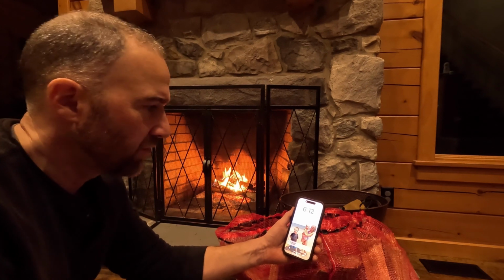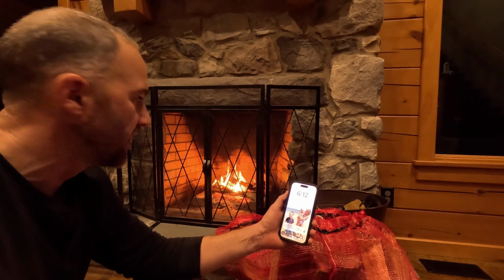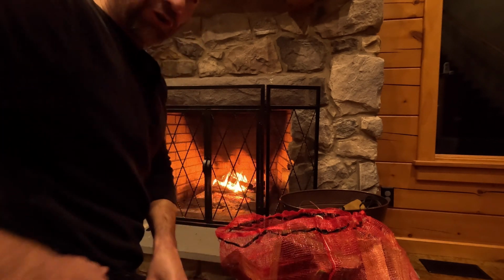Alright, it's 6:12. We're going to add a couple more logs. It's still burning good, but we're going to put probably 3 more logs on. So it's been 30 minutes.